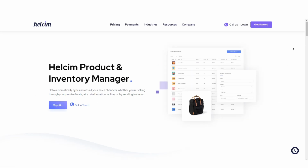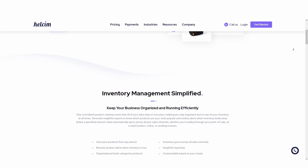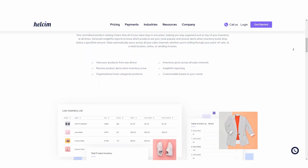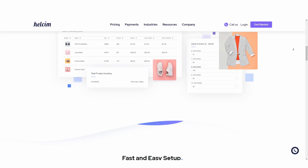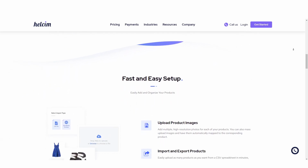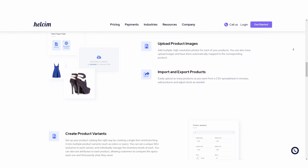Managing inventory can be a headache for businesses, but Helcim seeks to alleviate this burden. Through seamless integration with inventory management software, Helcim ensures that every sale made reflects accurately in your inventory count. This feature enables you to stay on top of your stock levels and make informed decisions about inventory replenishment.